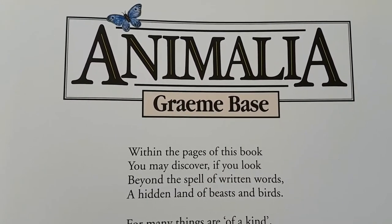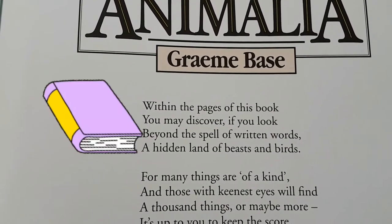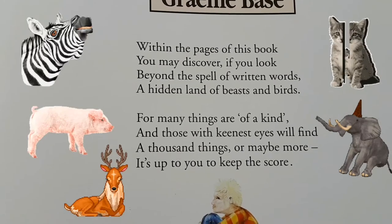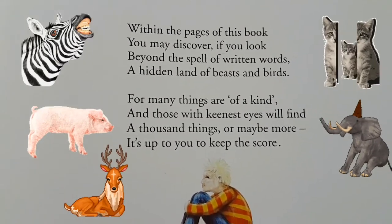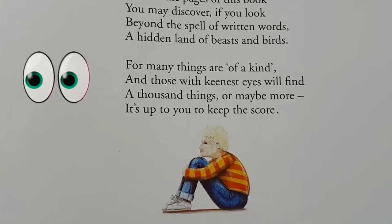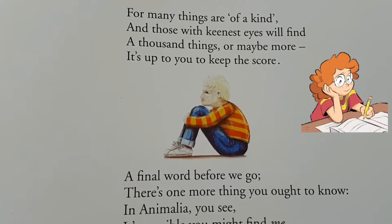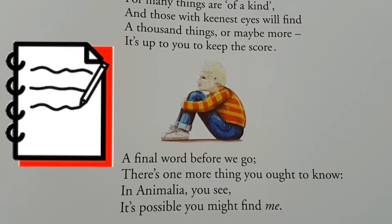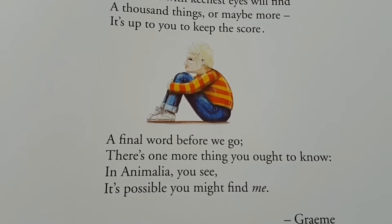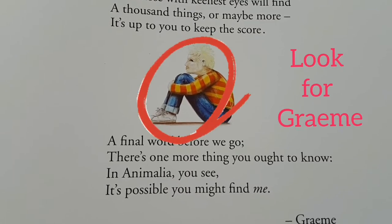Animalia by Graeme Base. Within the pages of this book, you may discover, if you look beyond the spell of written words, a hidden land of beasts and birds. For many things are of a kind, and those with the keenest eyes will find 1,000 things, or maybe more. It's up to you to keep the score. A final word before we go. There's one more thing you ought to know. In Animalia, you see, it's possible you might find me.